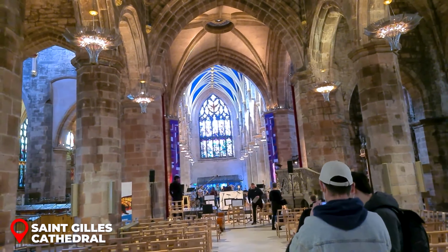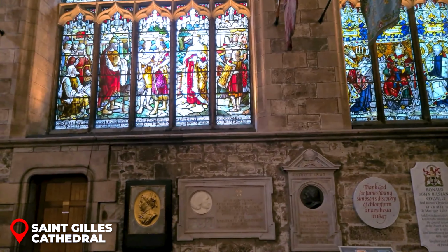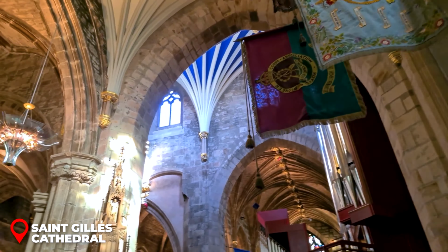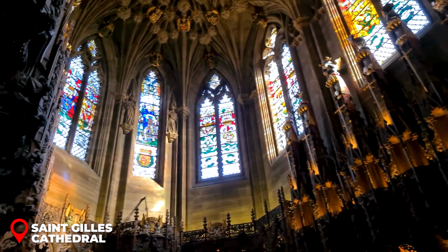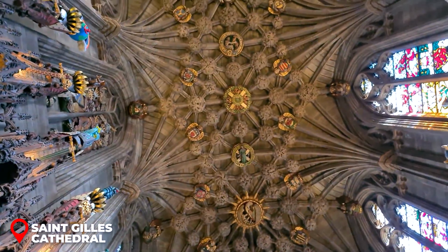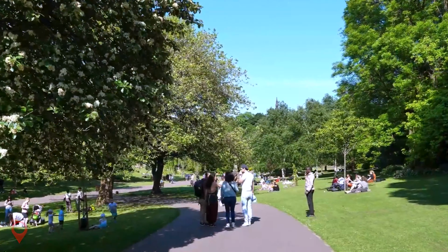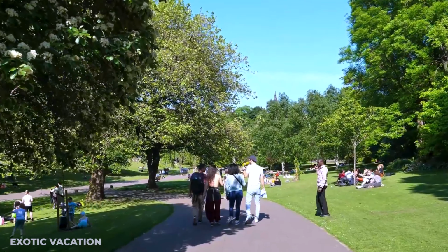Once we're inside, get ready to be wowed. There are tons of little chapels to explore, but make sure you don't miss the most famous one, the Chapel of the Order of the Thistle. And the stained glass windows, they're out of this world. The best part, it won't cost you a penny to get in. Yup, it's totally free.